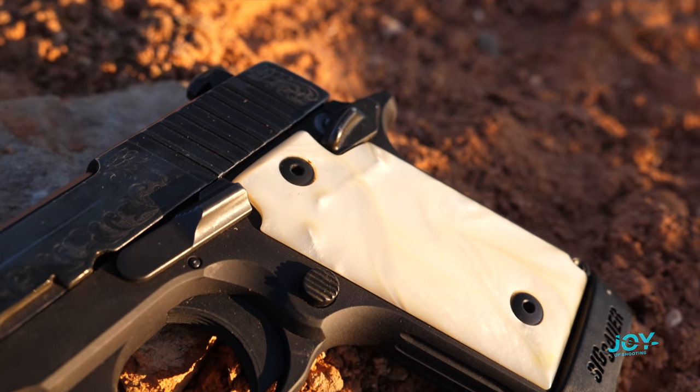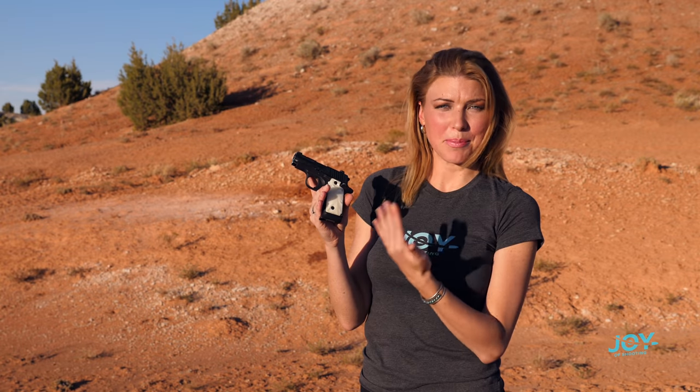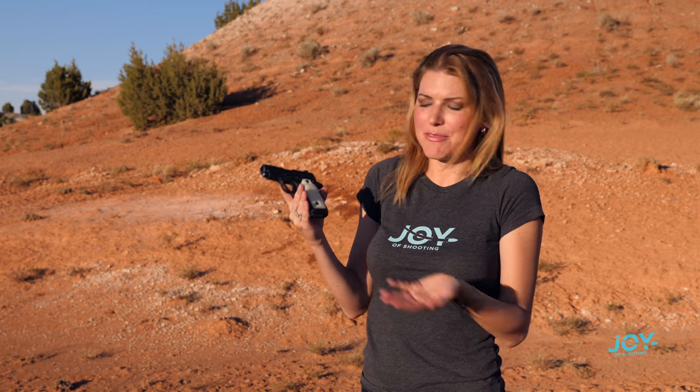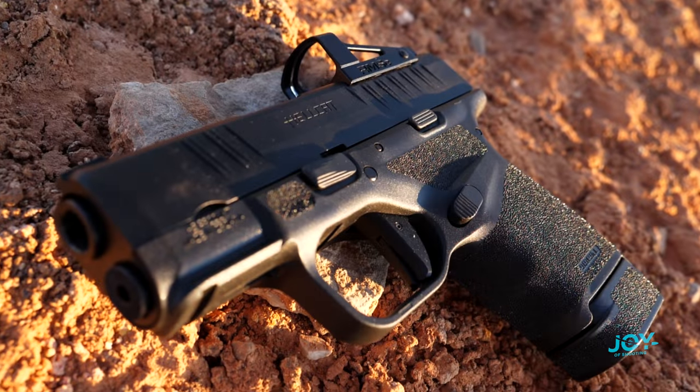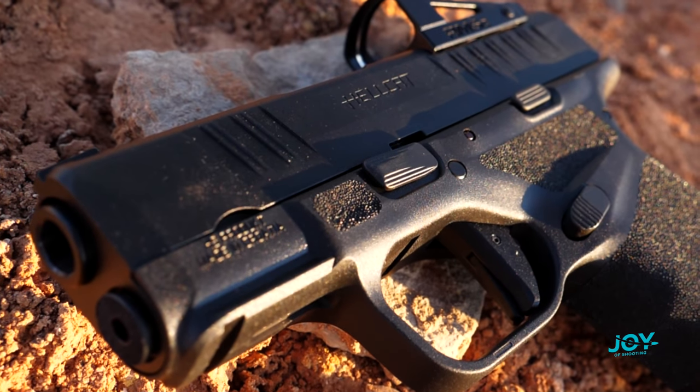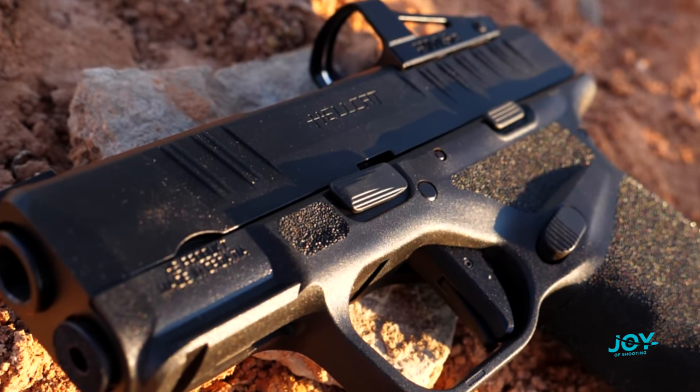Now this one has pearl grips. I think really they should probably be replaced with something else. But for now, this is what I have, this is what I use, this is what I got. But I think I'm going to graduate to this next gun. What I like about the Springfield Hellcat is that it is a 9mm.